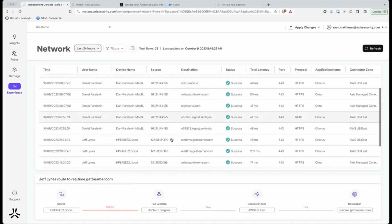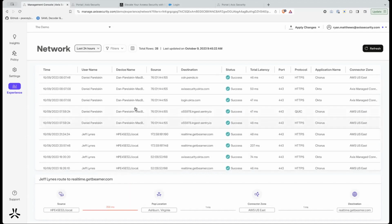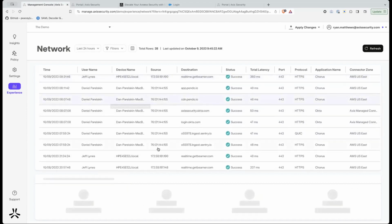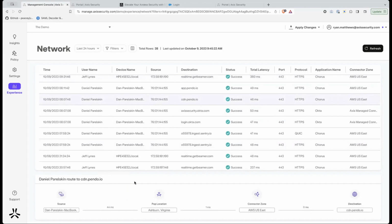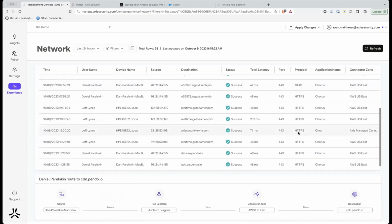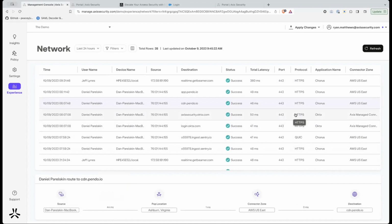But let's find a better short example here. Let's see if we've got something really short. We don't have anything really, really short, but here's Dan accessing something. And again, from his place here on the West Coast, 44 milliseconds to reach Ashburn, and then a millisecond and 0 milliseconds. So really good detail. And again, doesn't matter what protocol. These are all web-based, but they could be Active Directory, they could be whatever they're accessing, and we're going to instrument that data for you.